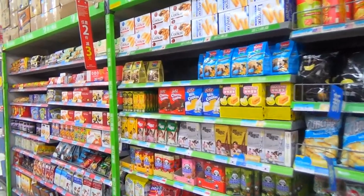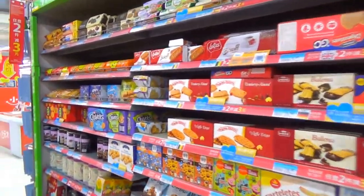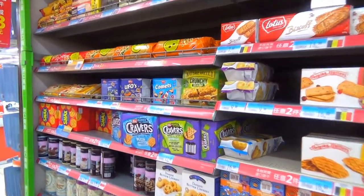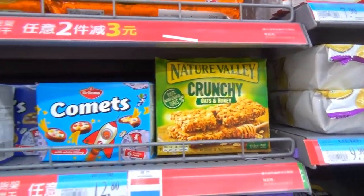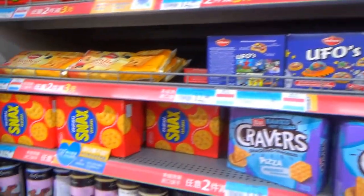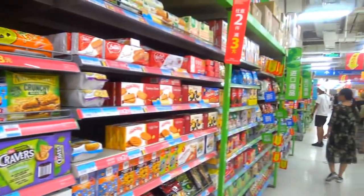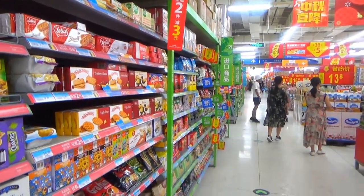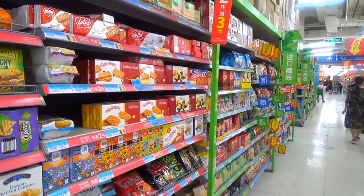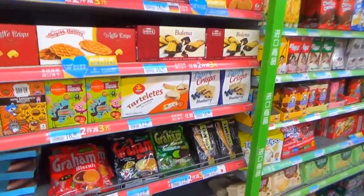So the import aisle ended up being just a long, skinny aisle that didn't really happen. And the products here aren't really that great. You can see Nature Valley if you are familiar with that. And there's some different snacks here. But these are the imported things. It just goes down to where these people are standing. The import aisle is really not that great. I guess a lot of other things are imported, but they don't end up on this special import aisle.